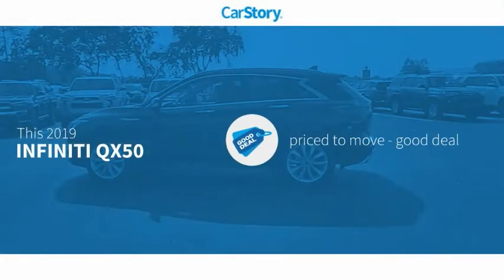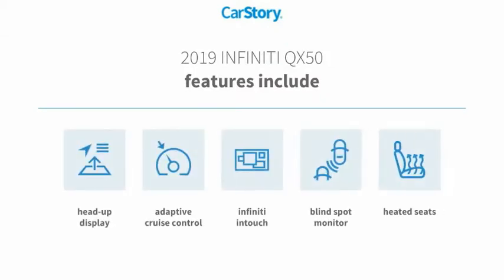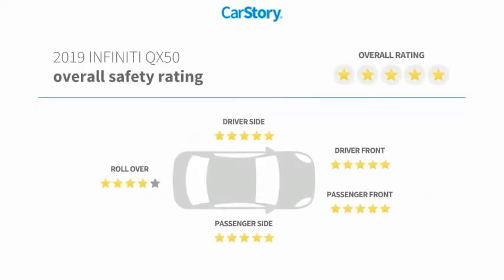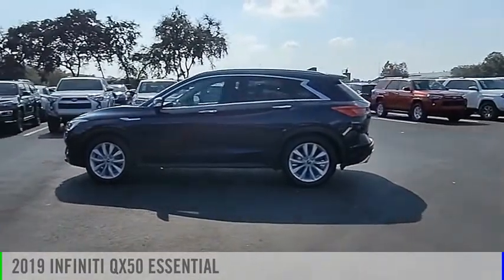Car Story research indicates this vehicle as being priced below the average market price. Features also include heated seats, heads-up display, adaptive cruise control, blind spot monitor. With these ratings, take a ride in the 2019 Infiniti QX50.